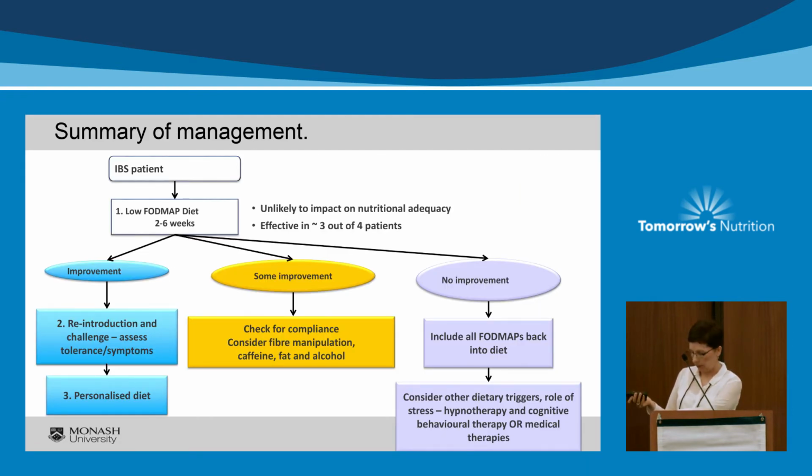So just in summary, here we have management: IBS patients, low FODMAP diet for 2 to 6 weeks, followed by assessment of symptoms, and if they have improvement, they'll go on to the second phase and the third phase, as we've talked about. If they have no improvement, though, as Peter said, you have to be sure they've tried the diet properly. If you're certain that they actually did try it properly, you would then take them off the diet. You won't leave them on a diet that's not working for them. So that's important to remember.